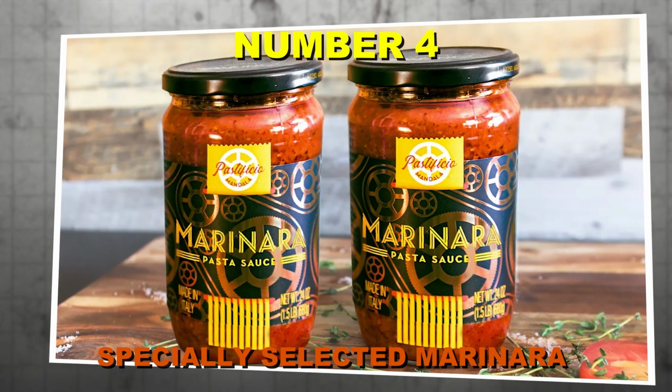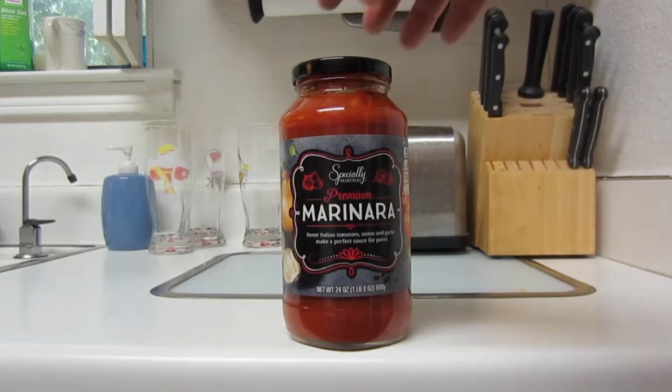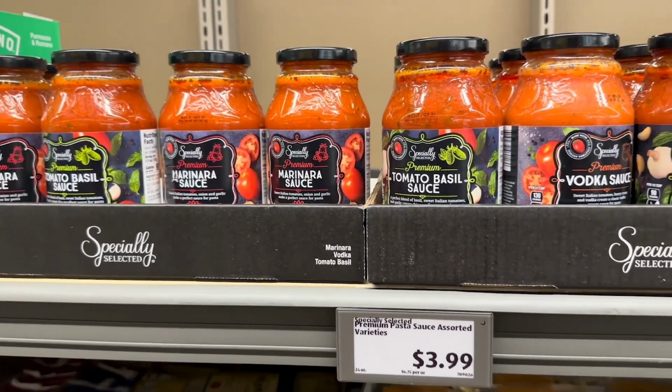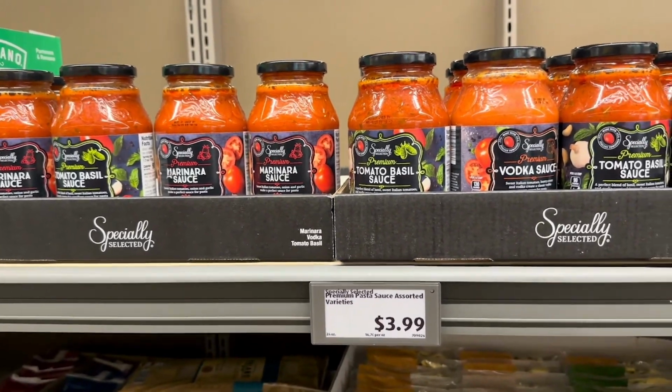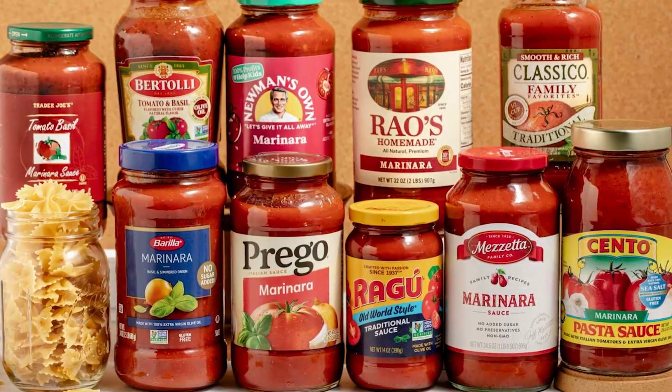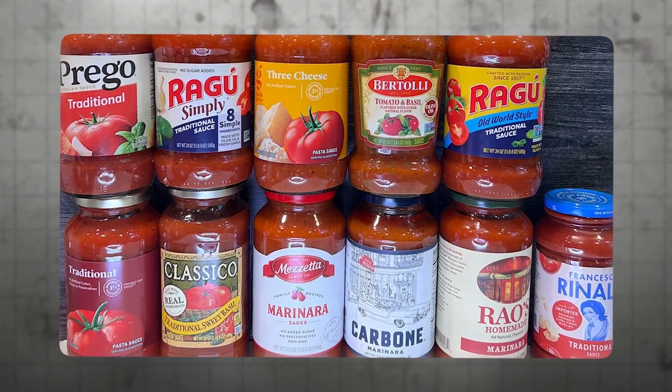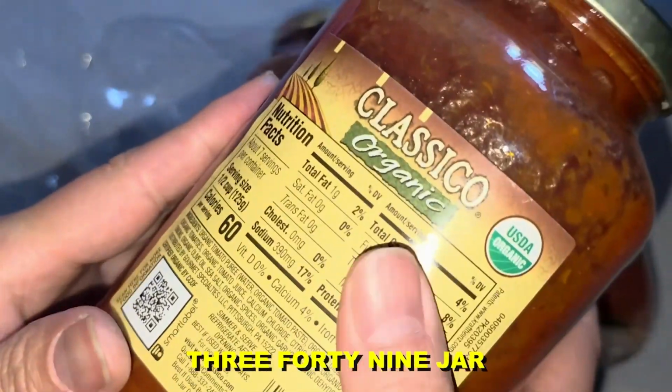Number 4. Specially selected marinara. This is the one that shocked the food world. The New York Times conducted a rigorous blind taste test of marinara sauces. They lined up every premium jar on the market. And the winner? Not the $8.50 jar with the Italian grandmother on the label. The $3.49 jar from the discount aisle.